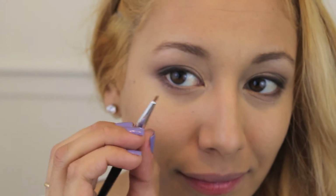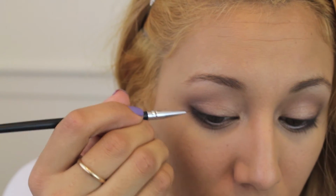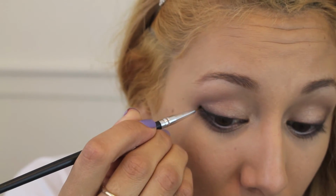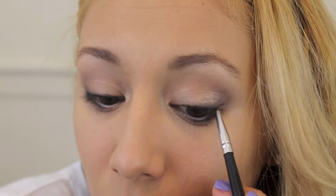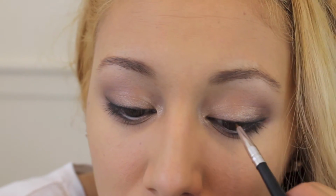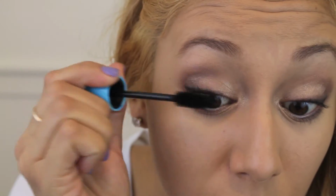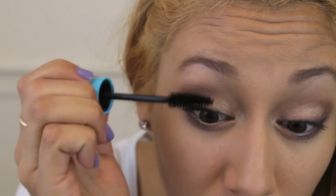And then I'm getting into this, the Jordana 24-hour eyeshadow pencil, and I'm using an eyeliner brush, and I'm using that as my eyeliner. You can use gel liner, you can even use liquid liner if you want, but I'm not really going to add a wing. I'm just going to line the upper lash line. And I totally recommend you guys putting on lashes. If you're taking pictures, if it's an event, put on lashes because it looks so much better.